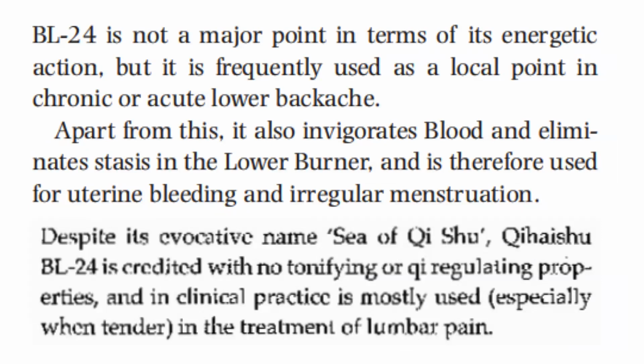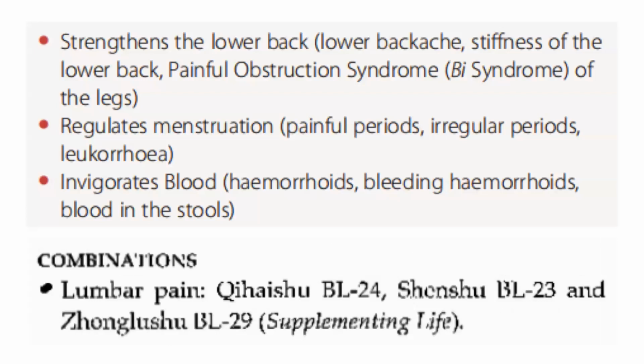Apart from this, it also invigorates blood and eliminates stasis in the lower burner, and is therefore used for uterine bleeding and irregular menstruation. Despite its evocative name, Sea of Qi Shu, bladder 24 is credited with no tonifying or qi regulating properties, and in clinical practice is mostly used, especially when tender, in the treatment of lumbar pain. Bladder 24 strengthens the lower back.